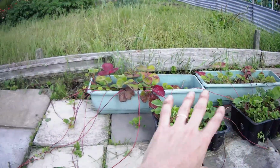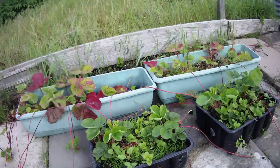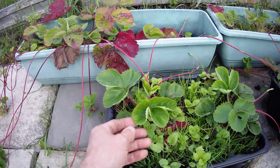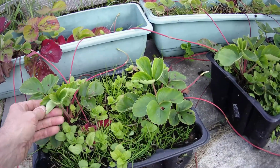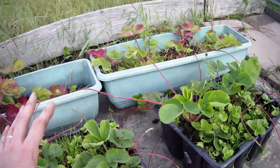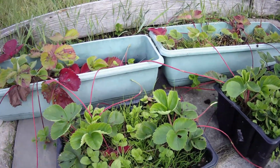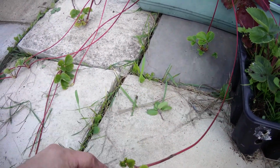So this area was just covered in grass and old strawberries that were not very productive. So I took some runners last year. I took them in October and the plants didn't have much chance to grow before it got really cold. So they're doing alright. They've produced a few strawberries this year, but they'll probably come into their own next year. But they're already producing runners.